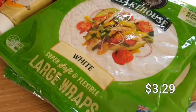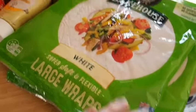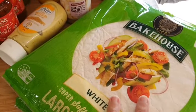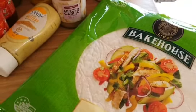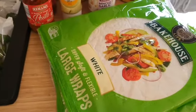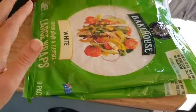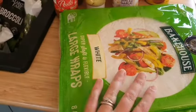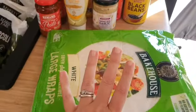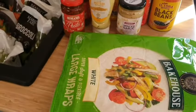These are $3.29 for the big packets, $2.20 for the mini. They both have 8 in a pack. I am holding out and hoping that we catch some on sale in Coles or Woolies. If I can get the big packets of wraps on special, that would be really good. If not, we're probably going to have to go back and grab some more wraps, because we will do wraps more often than we do bread or sandwiches, just because these are so much easier to keep, take up a lot less room, and I can just stick them under the bed and they're going to keep. I don't have to worry about them going moldy or going off as quickly as a loaf of bread would. Also, obviously they don't take up as much room. So that is not enough wraps for us to get through, but I am hoping, fingers crossed, that we can pick up some on special.